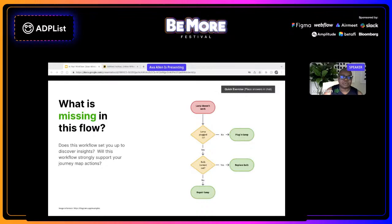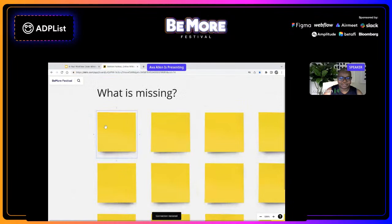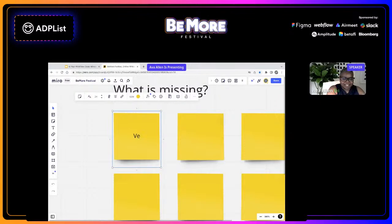Okay, so I see one here about verifying if the lamp works. Absolutely. Did you pay your bill? Love that one. Let me go ahead and add a few here. Oh, that zoomed pretty good. So, verify if the lamp works after plugging in. Got pay your bill.